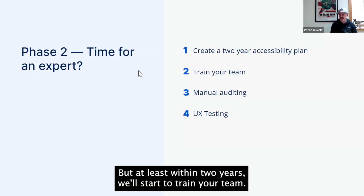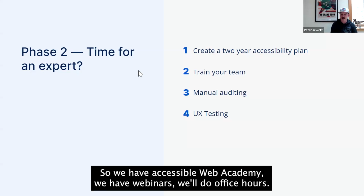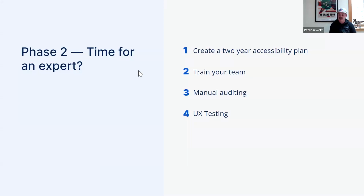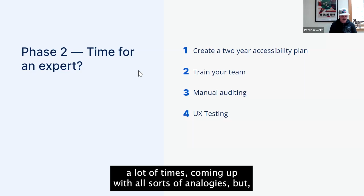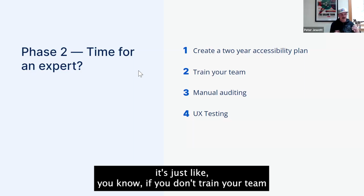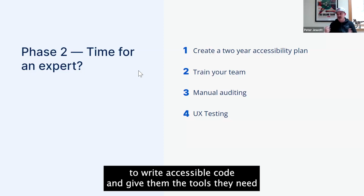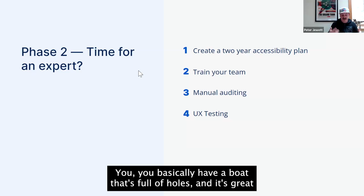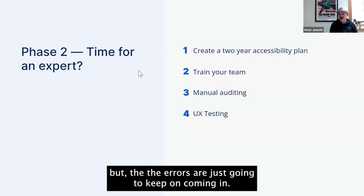We'll start to train your team. So we have Accessible Web Academy, we have webinars, we'll do office hours, and you want to get your team comfortable with web accessibility. A lot of times I come up with all sorts of analogies, but this is like, if you don't train your team to write accessible code and give them the tools they need to create accessible code and designs, and you start trying to fix issues, you basically have a boat that's full of holes, and it's great that you're bailing the water out of it, but the errors are just going to keep on coming in.